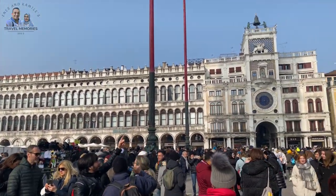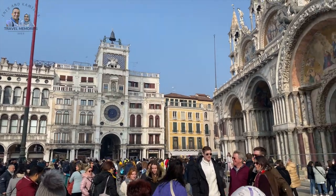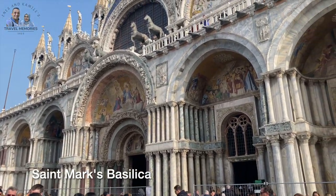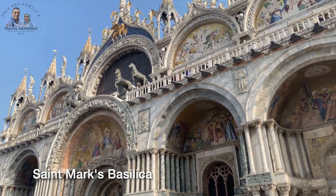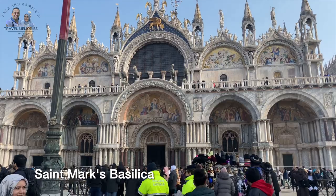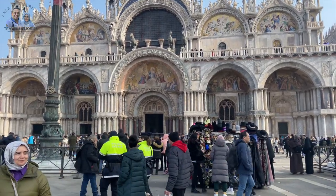St. Mark's Basilica is the most famous cathedral built with Byzantine architecture located in St. Mark's Square. The building is adjacent and connected to the Duke's Palace. Since 1807, it has been the residence of the Patriarch of Venice.